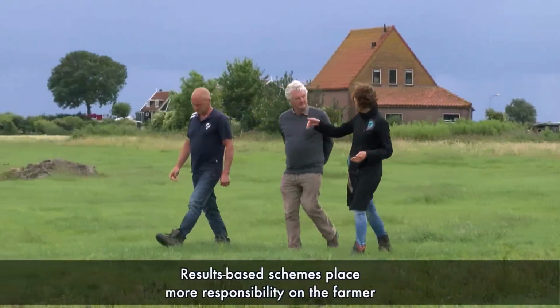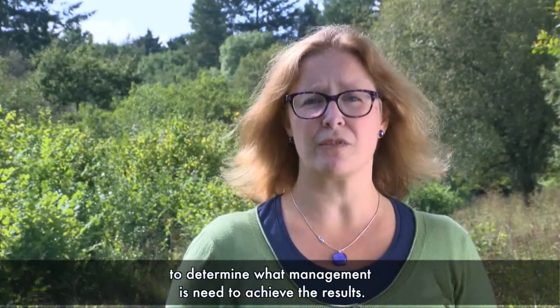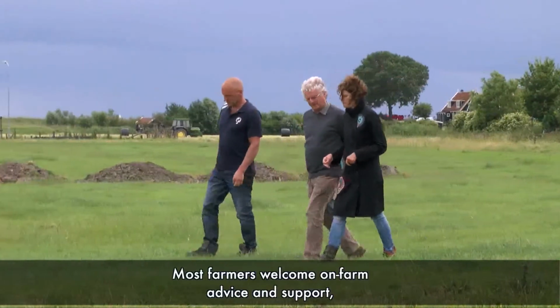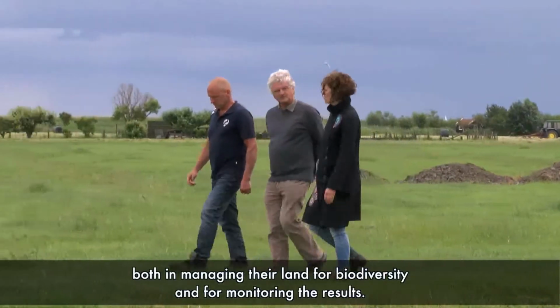Results-based schemes place more responsibility on the farmer to determine what management is needed to achieve the results and then monitor that to see whether these are being achieved. Most farmers welcome on-farm advice and support, both in managing their land for biodiversity and for monitoring the results.